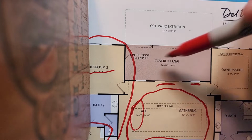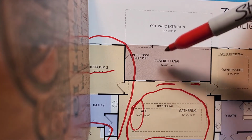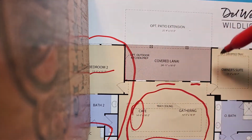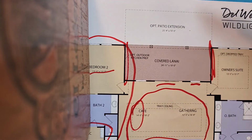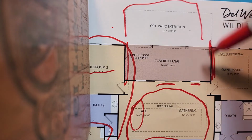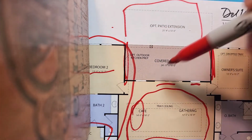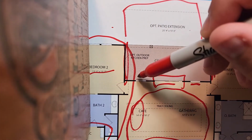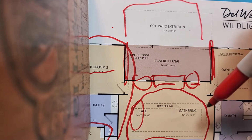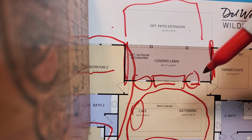This might be one of my favorite lanais that I walked, because simply it's a little bit more private this way. You're not hanging out way over off to one side, so you've got to worry about a neighbor or this or that. You're in between. You've got some privacy on both sides. With the big slider here and nice windows here, it makes it very easy to go indoor and outdoor, and still have a little privacy for you and your family.